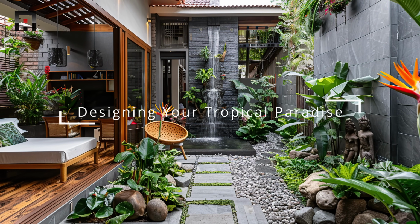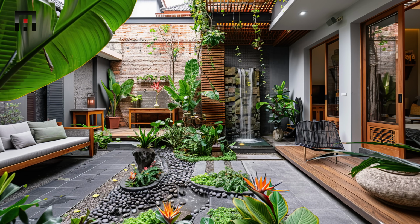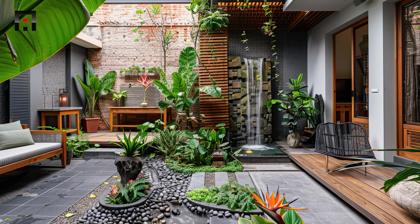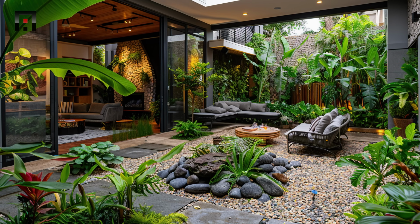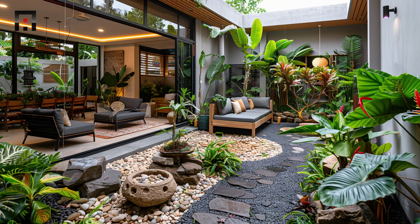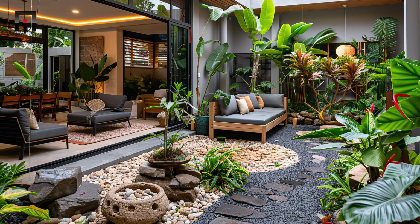Designing your tropical paradise. Creating a small modern tropical courtyard garden in the center of your open plan living room is all about balancing style, function, and sustainability. Here are some tips to help you get started.